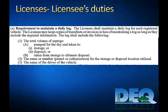Now, as this rule mentions, the licensee may keep copies of manifests or invoices in lieu of maintaining a log, as long as those invoices or manifests require this information on it. Then you can keep those instead of keeping a daily log. Now, you also have to remember that each vehicle that you have registered with us has to have a log. So whether you've got a daily log in the vehicle or you've got the manifests or invoices for each vehicle, each vehicle is going to have a requirement to keep track of all of these things.